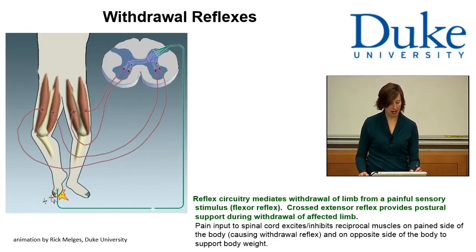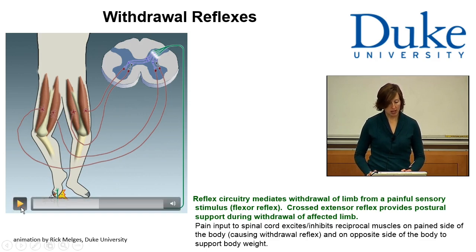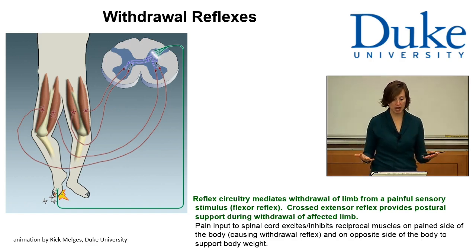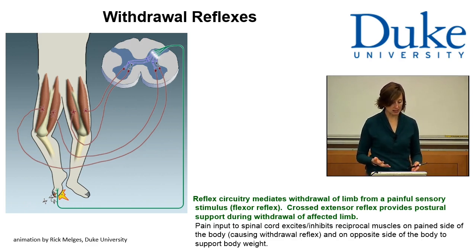We can also have influence of a stimulus that is not in the muscle itself or not in the tendon itself. It could be, for instance, a pain stimulus coming from the skin. We can also cause a reflexive action that involves the somatic motor system. And this is an example where it's called the withdrawal reflex, because in this case someone has just stepped on a jack, and as a result the reflex is going to be to withdraw the foot.